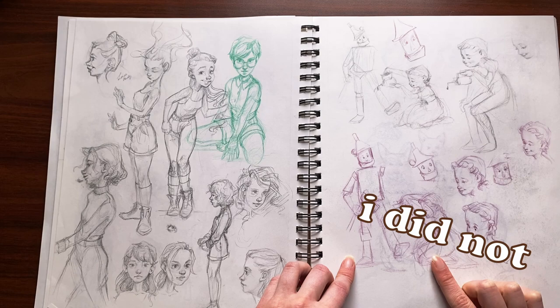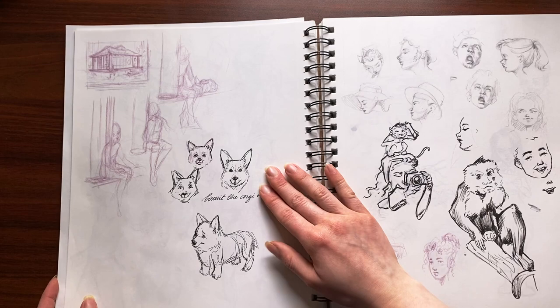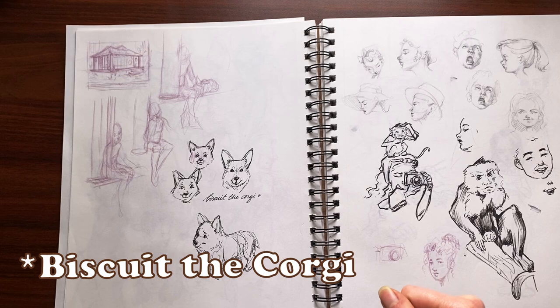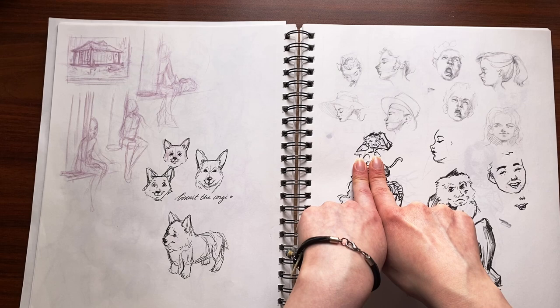Here we've got some sketches for my tea house illustration, a few little corgi sketches. For some reason, I decided that Biscuit would be the perfect corgi name, so meet Corgi the Biscuit. I really like this little sketch concept. Obviously, there's some issues with arm anatomy here, but I really loved the idea of a little photographer with a monkey sidekick doing the little camera framing thing.